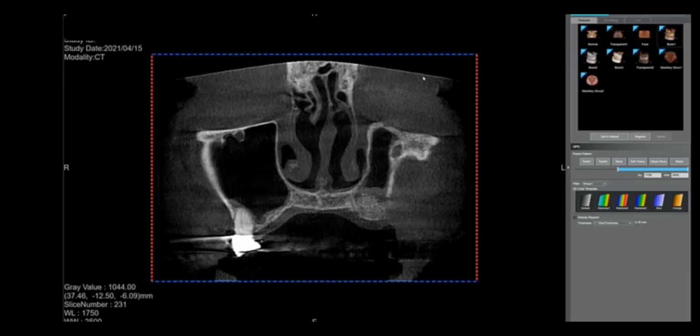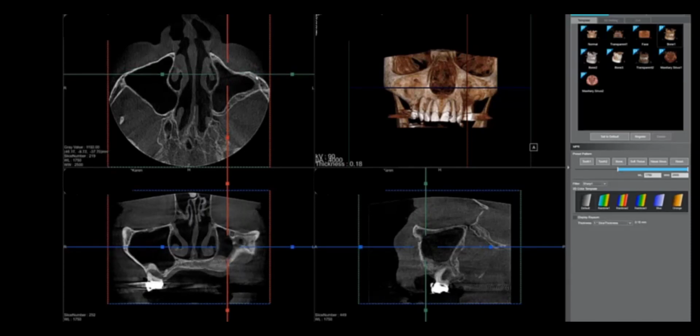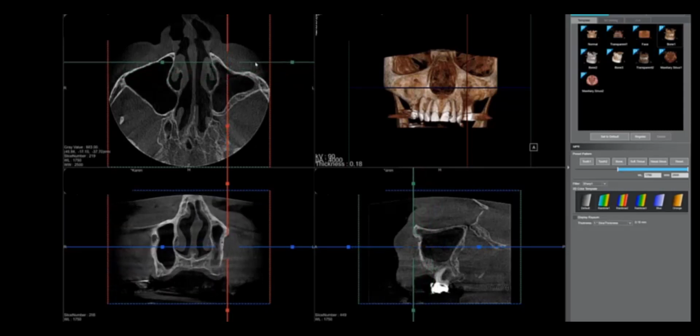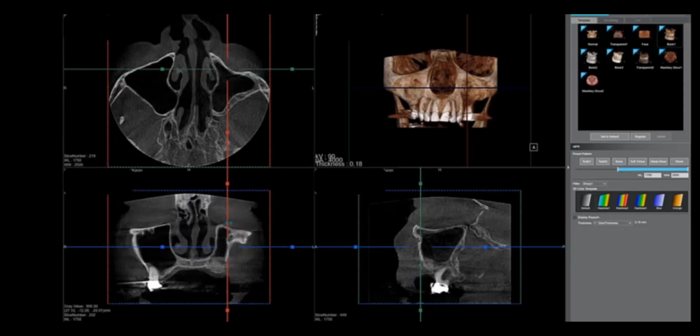Which was kind of interesting because we always pre-medicate with antibiotics. Anyway, I won't go into the whole protocol that we use, but it was nice to be able to take the CT scan and see the extent of what was going on in her sinus. You can compare this sinus to that one that we were just looking at. But I was able to see that it didn't occlude the entire sinus.